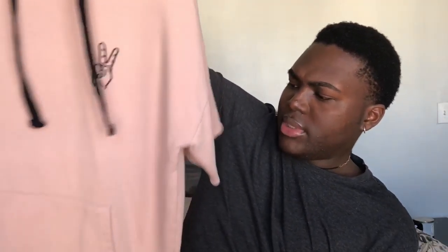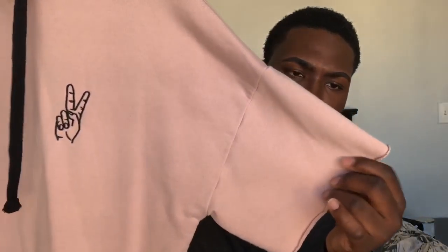But really cool. I like this. I got it from Forever 21. It is a size medium. When was I bold enough to get a size medium? It has a little pocket right there, you know what I'm saying? And it's short sleeve. It does not have a seam, but that's okay, because the seam is right here. I don't like this hoodie that much anymore, y'all, but I guess I'll still wear it from time to time.